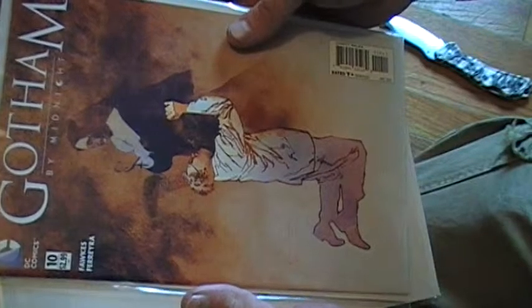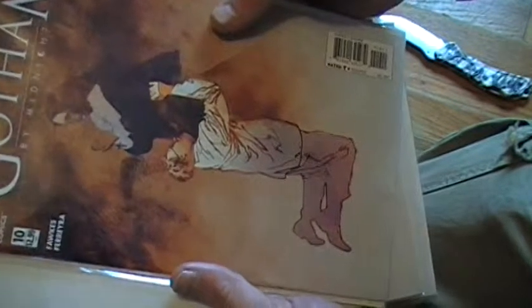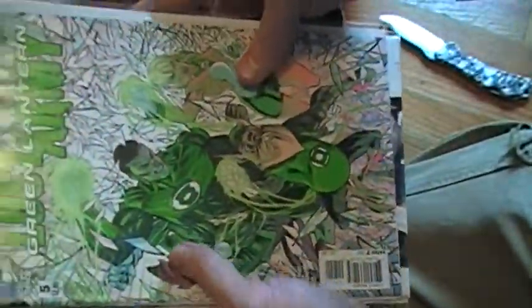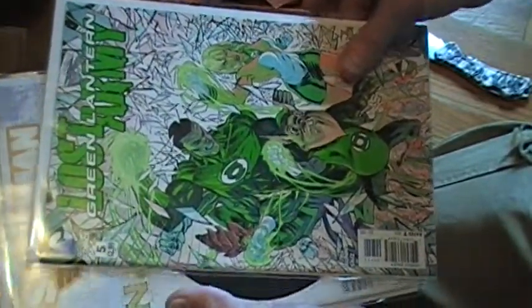We should cut that off, huh? That subscription. Of course, it doesn't matter. It ends in two more issues anyway. Pretty decent cover art, though. It's not too bad. What else we got here? Another disappointment. Guys, my God. That's two disappointments in one box.